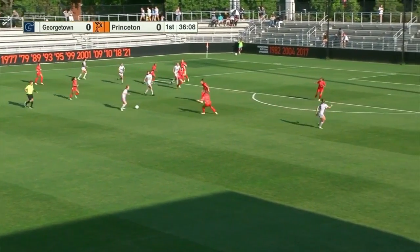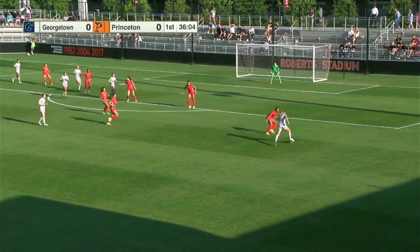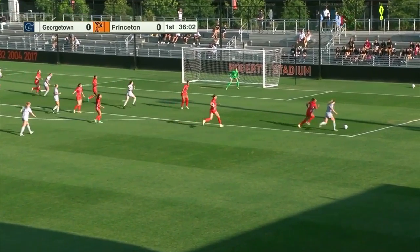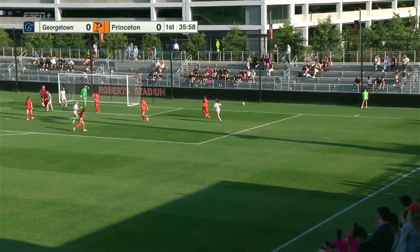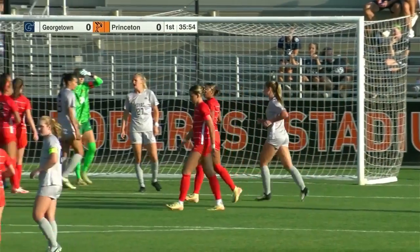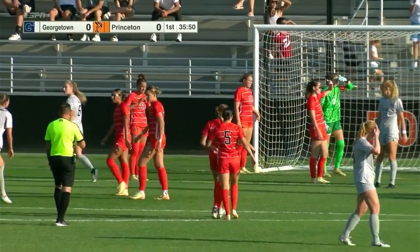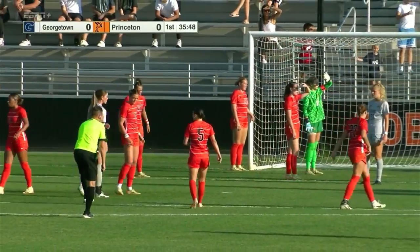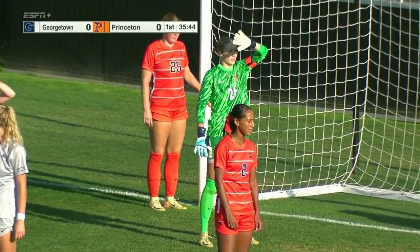Played onto the feet of Tippins. They flipped the field for Natalie Means, going one-on-one with Marcassini. And Marcassini wins the battle, but Georgetown wins the corner. That is going to be a fun 1v1 matchup tonight. Oh, and I really love how quickly the Hoyas were able to switch the field, get it to Means, right in a position where she can make a quick move and try to get one off. Good defense there from Marcassini.